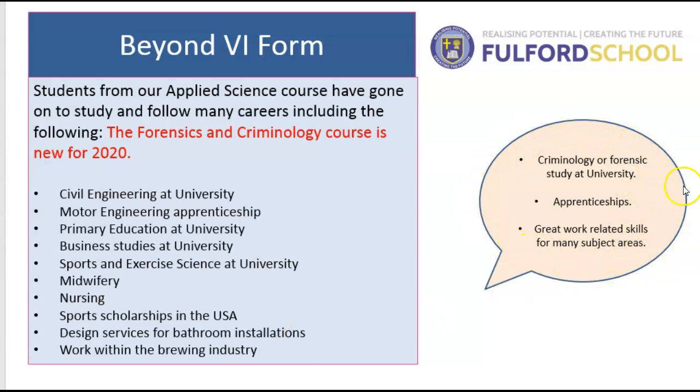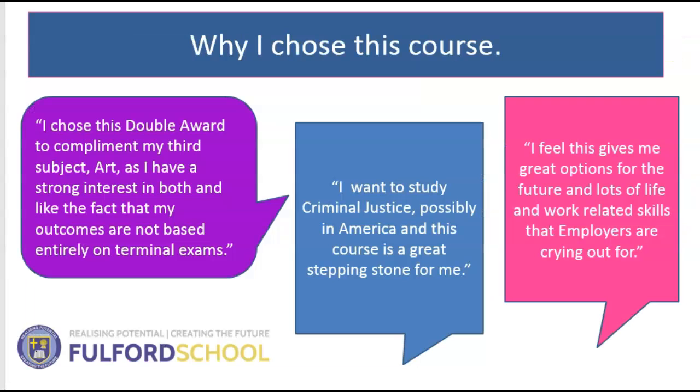I expect some people will go on to study criminology or forensic study at university. It's great for apprenticeships, it's great for other courses at university as well, and as I've said before, great work-related skills. What people have said about why they chose this course is perhaps to complement a third subject. Remember, this is 2 option blocks. Somebody definitely wants to study criminal justice, and possibly in America, so this is a great stepping stone for them. And other people have said that they think it's going to give them lots of work-related skills.